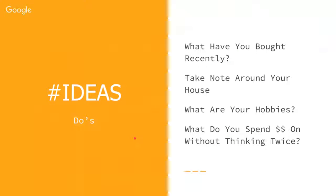All right, so if you don't have any ideas at the moment, or you're thinking about some of the ideas, or you want some more ideas, think about some of the things you've recently bought. Take note of some of the things that are new around your house or that get used around your house. What are your hobbies? What do you spend money on without even thinking twice? What's something you might buy more than once?